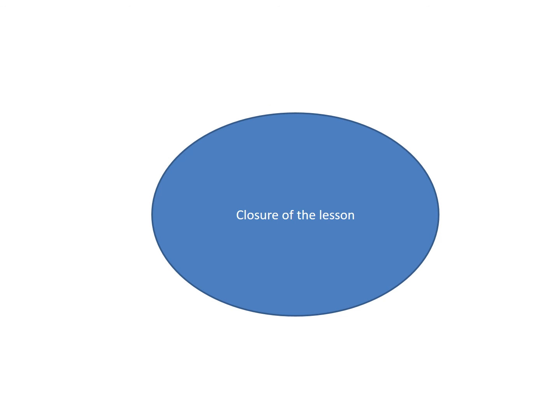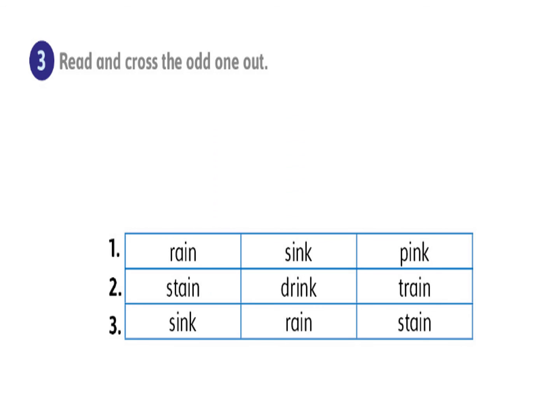Now we come to the closure. Read and cross the odd one out. We read the words and pick the word that sounds different. Rain, sink, pink. Clearly the odd one out is the word rain.